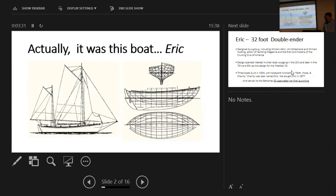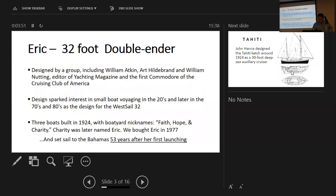This sort of started the journey. This was William Atkin's Eric, which was designed in the 1920s, and it was probably one of the first small craft that was sort of coveted by anybody that was interested in doing any cruising. They used to sell the plans for $9.95 in the back of Rudder magazine. It was actually designed in 1924 by the designer William Atkin and William Nutting, who was the first editor of Yachting magazine and also the first Commodore of the Cruising Club of America.